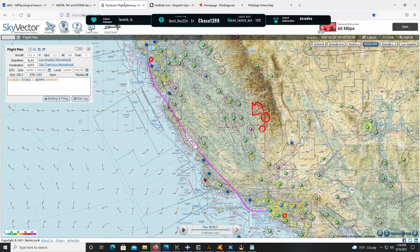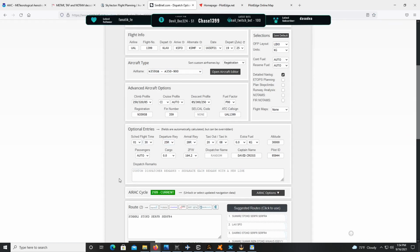Come over and get our flight plan filed. This is our route going from LA to San Fran. Looks like it's kind of overcast on most of this trip, unfortunately. It is what it is. So we're going pretty heavy today, 190.8.